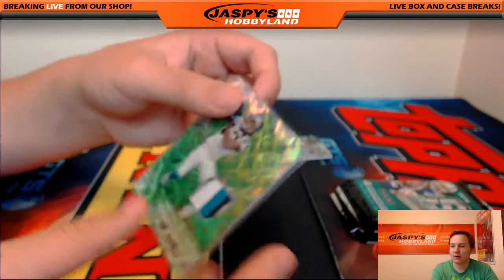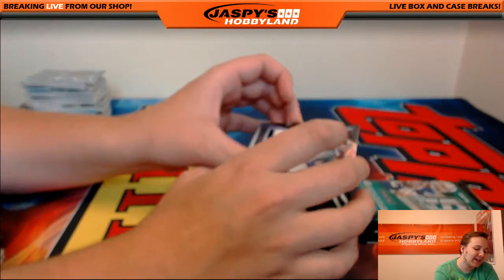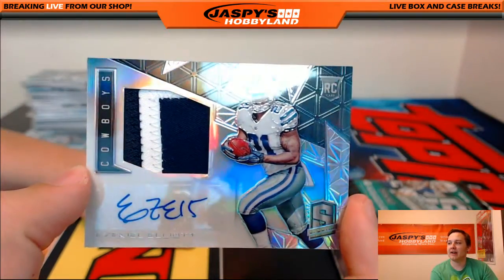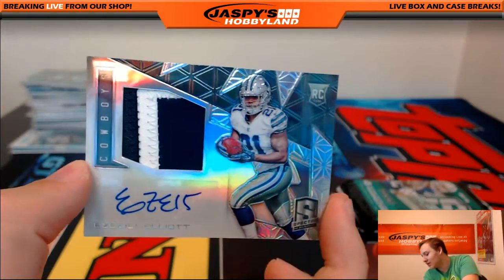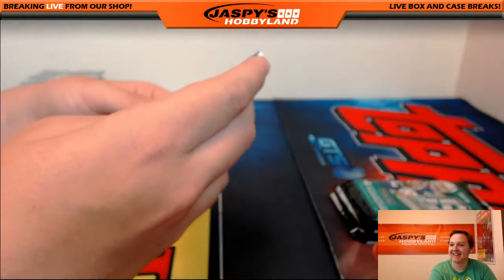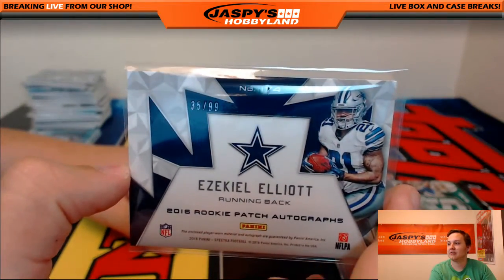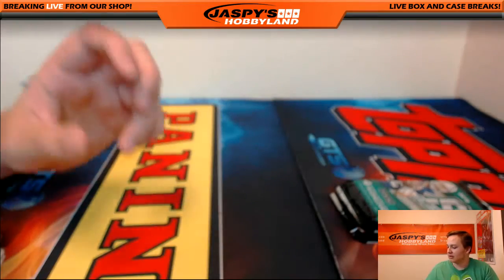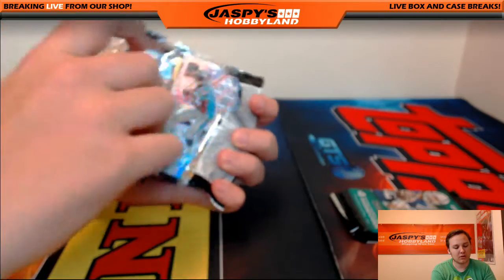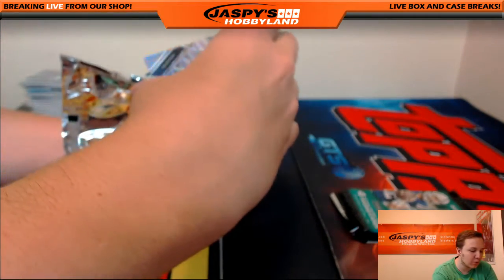And, wow, we had a Carson Wentz, and now we got an Ezekiel Elliott, two color patch auto, 35/99. Dallas Cowboys going out to John Parker, nice. Nice hit, John. 35/99. Nice one. Two packs ago. We need a 101 or something. No 101s yet.